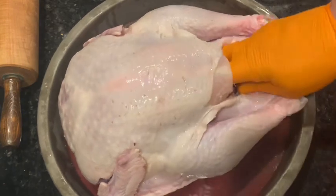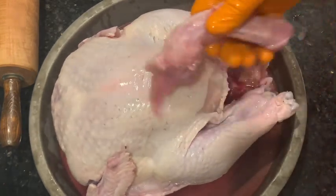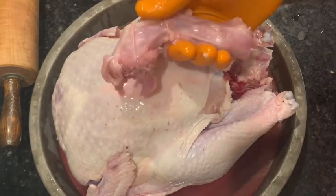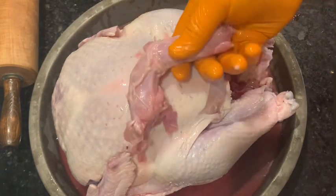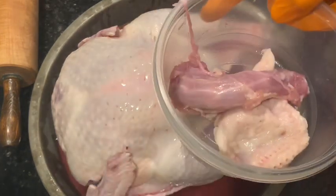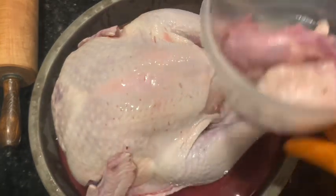Same thing with the neck. You reach in the cavity, and I like to wear gloves. Get you some gloves, okay? If you don't like to wear gloves, then do it barehanded. Reach in there, pull the neck out, okay? And that goes in this thing too for stock, to make gravy with.